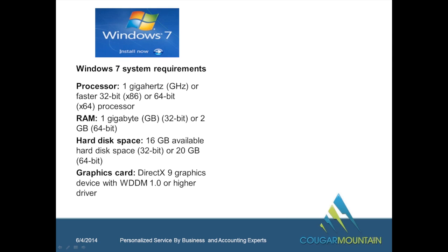Now, these minimum requirements will give you basic functionality of the operating system. To use the enhanced functions, such as the newer display features for Windows 7, you're going to want an additional processing power of at least 1.5 gigahertz. You're going to want at least 2 gigabytes of RAM. You're going to want at least double the hard disk space requirements. Your graphics card should handle things okay as long as it's a DirectX 9 graphics device.